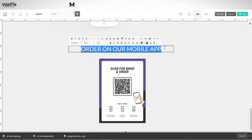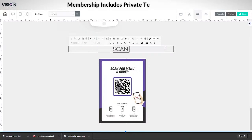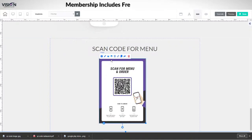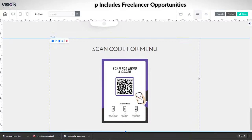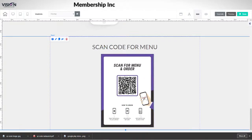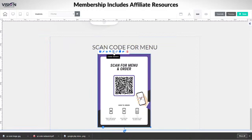And then we will say, scan code for menu and order. Okay, center, and let's center, and that was easy enough. It already has the instructions there. That's why we don't really need to put any. I'm just going to make that a little bit larger though, and center.